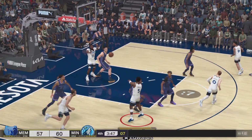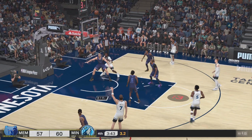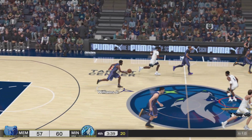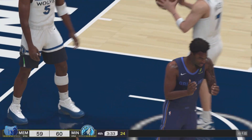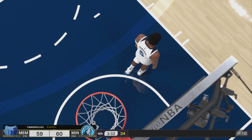Edwards against Smart. Down low. The kick out to Edwards. On the wing, Ingles. Minnesota again missing. And so it's Williams with it. He brings it up for Memphis. They've played a great 4th quarter defensively, allowing only 3 points. With a tough road ahead, they worked hard to get a good shot.